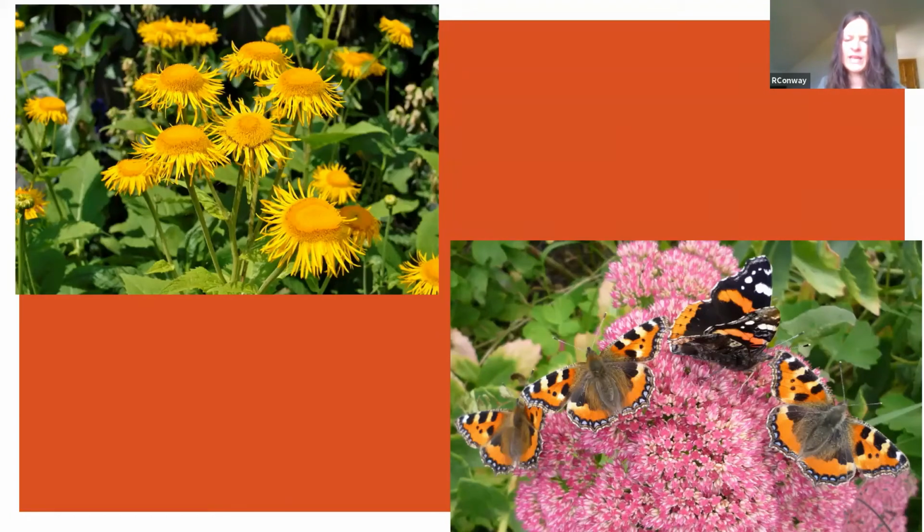And this one bottom right is sedum. You probably recognize this. It's got a sort of succulent style leaf. It flowers in autumn, and it's a great late nectar source. It's a really important nectar source later on when everything else is running out.